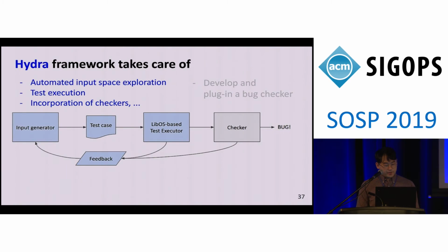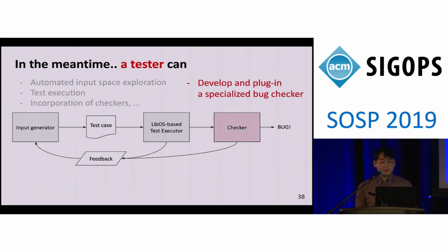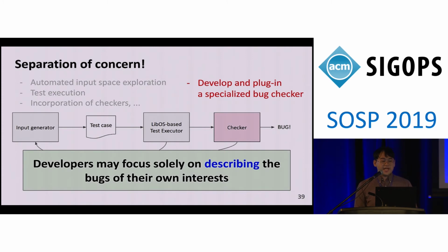We want to stress here that as a framework, Hydra takes care of so many things. It takes care of automated input space exploration, generation of the test cases, executing the test cases, incorporating various checkers, and also the feedback. While the framework provides those services, a tester, a developer, can focus on developing a specialized bug checker, which is of high quality. Thanks to this separation of concerns, developers may focus solely on describing the bugs of their own interests.